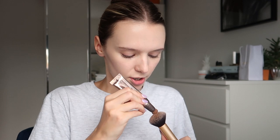Now I'm going to move on to contour, or bronzer, I don't really know what you call it, but I've been obsessed with the Charlotte Tilbury TikTok famous contour sticks. So what I do is I take it on a brush, I squeeze a little bit out, and I just put it on the brush so it's not as heavy, and I find it so much easier to blend out.